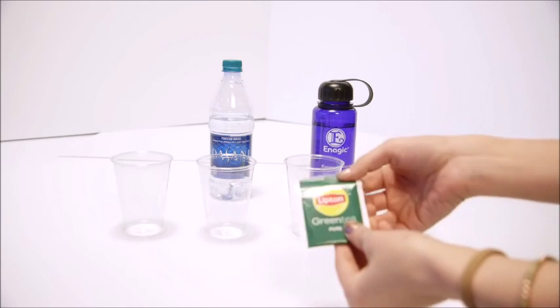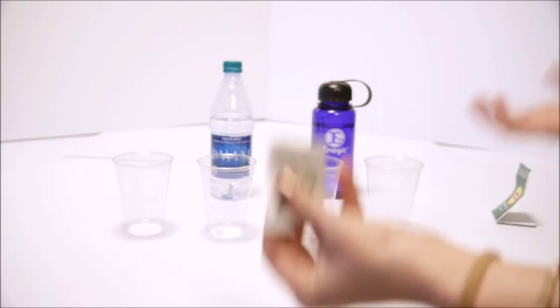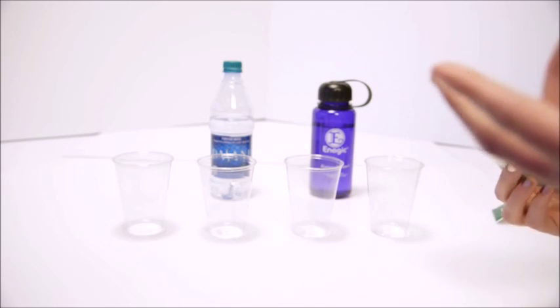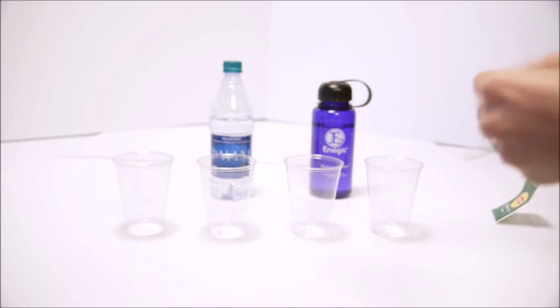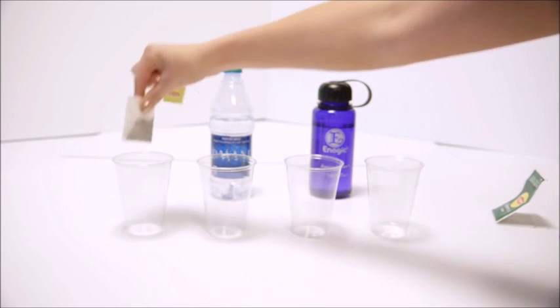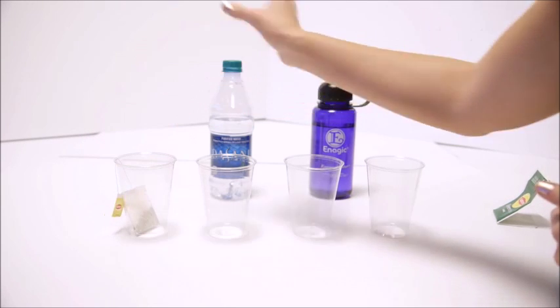Let's see this in action. This is my absolute favorite. So you see this Lipton green tea bag? We want this to represent your body. Now, this is not some major scientific experiment. It's just a cool idea so you can see the better hydration and detoxification. So we'll put the tea bag in there.